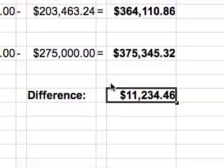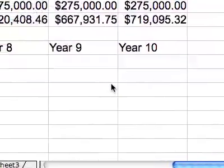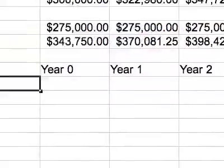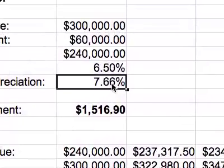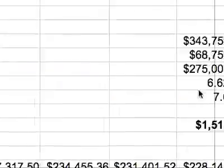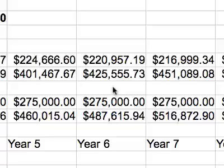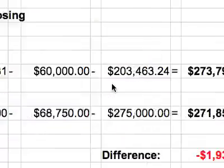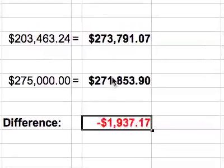Now, a lot of this is presupposing that the property will appreciate, because if it doesn't appreciate by this much, let's say it only appreciates by 6% annually, then you can see that you start paying for the privilege of living in a larger property. You come out a little bit behind. So there are risks here.